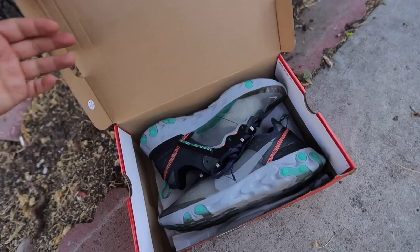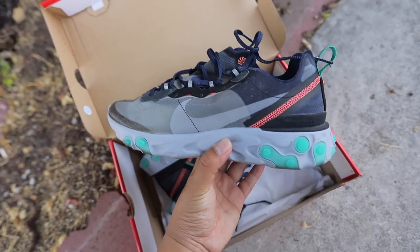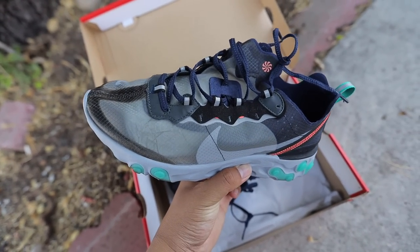Just picked these joints up from the Fix Kicks. Somebody was selling these and Kevin bought them, so I was like, all right, I'm gonna buy it off of you. So it all worked out.